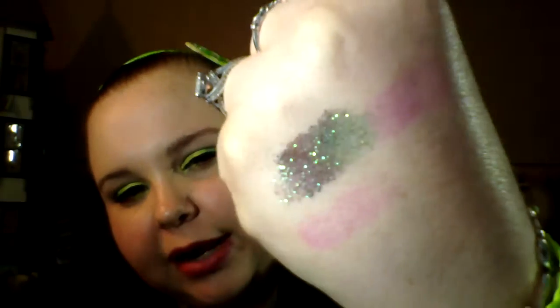And let me, crap. I moved them. Of course I moved them. Hang on. I'm not gonna be able to find them. I had the Wet n Wild little glitter pans that I was gonna show you, but I moved them from right out of my reach.